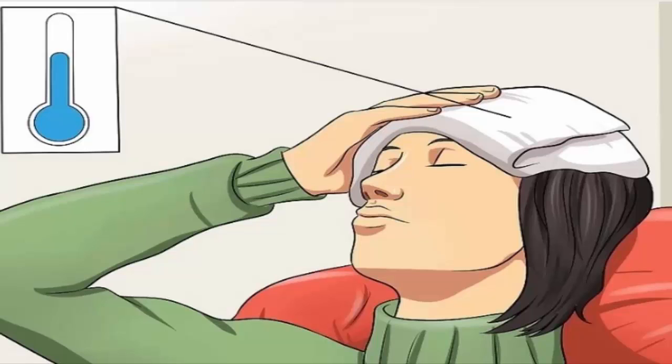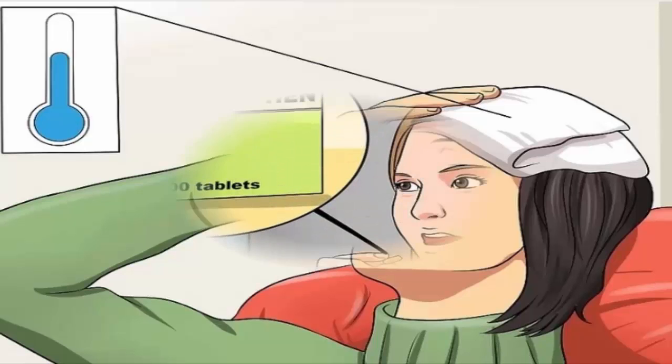You may have read that applying rubbing alcohol to the skin can help reduce a fever, but the alcohol can be absorbed into the skin, leading to alcohol poisoning, so stick with water.